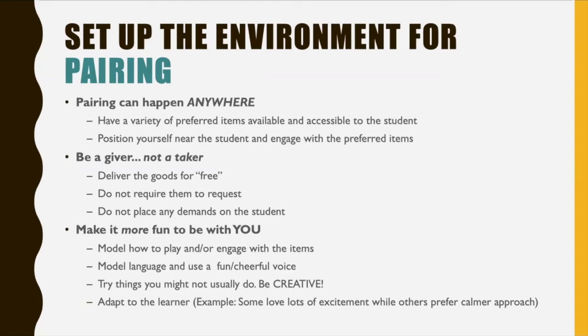You're going to play with them, you're going to be fun, you're going to be silly, you're going to entice. Remember, you want to be a giver and not a taker, meaning you're going to give them their preferred items for free. You're not going to require them to request for these items yet, and do not place any demands on the student. Be mindful of that. Don't ask questions. This is not a lesson. This is all about pairing yourself as reinforcement.